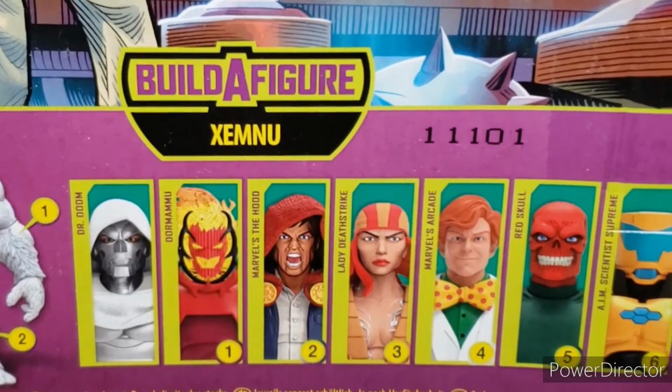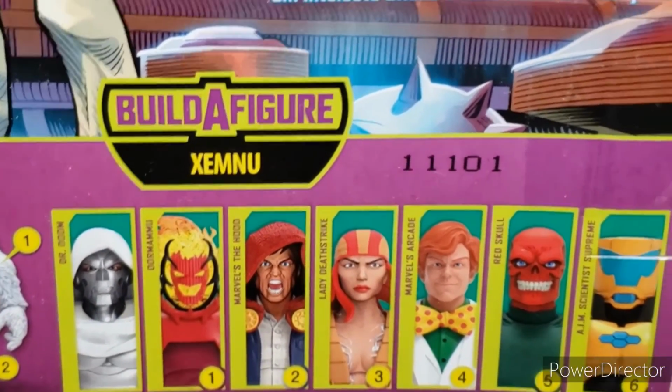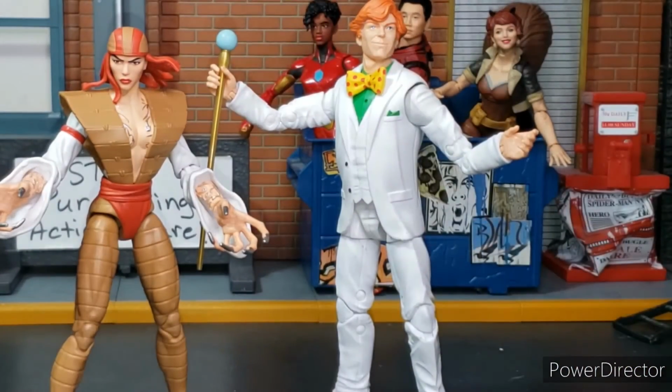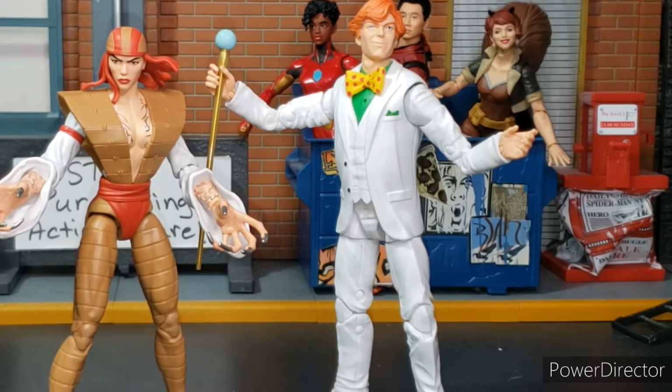And now we turn our attention to the Bring On the Bad Guys Build-A-Figure Wave that featured two X-Men characters, Lady Deathstrike and Arcade. And there we see Arcade and Lady Deathstrike, and these two figures are incredible, and both of them are safe and moving on into consideration for top 10 Marvel Legend X-Men figures of 2021.